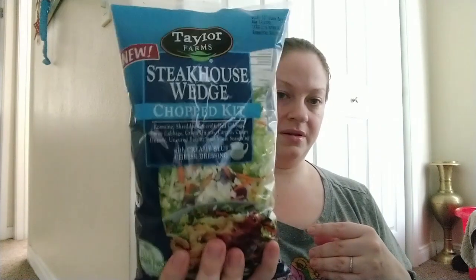All right, we are having salads for lunches this week, and so I got, let's see, this is for Brad. This is Taylor Farms chopped kit. Basically, it's got a blue cheese dressing and then, let's see, romaine, broccoli, cabbage, green onions, carrots, regular onions, bacon, steakhouse seasoning. And then for me, I got sweet kale, which is broccoli, cabbage, kale, Brussels sprouts, pepitas, radicchio, cranberries, and poppy seed dressing.